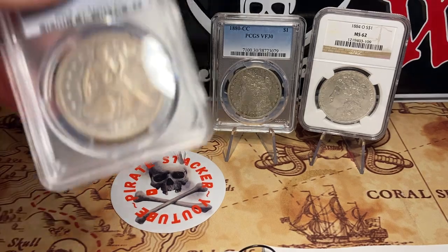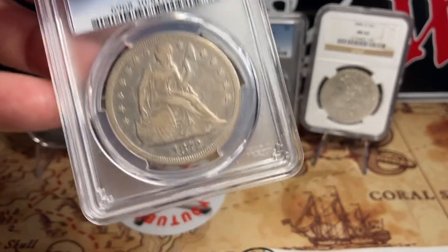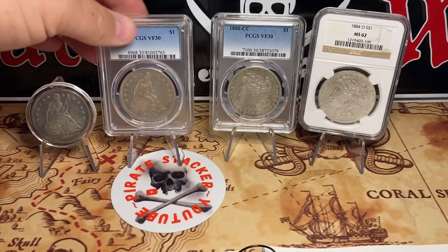This is why I've jumped into slabs, guys. This is what we picked up. It's rocking. Maitland Coin Show. I recommend it. We'll see you all next time.